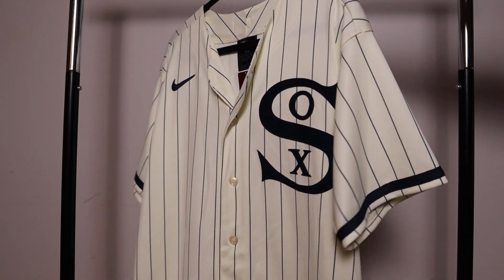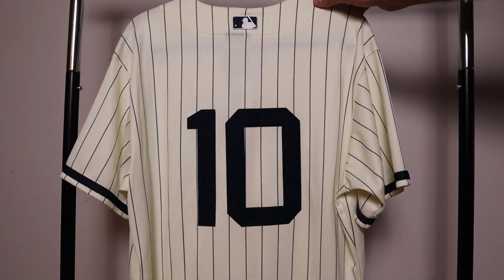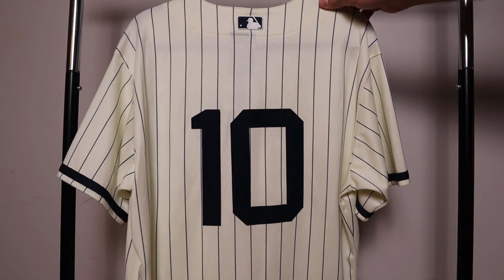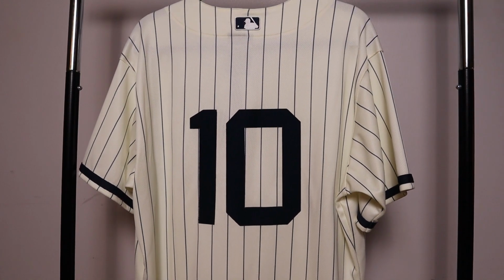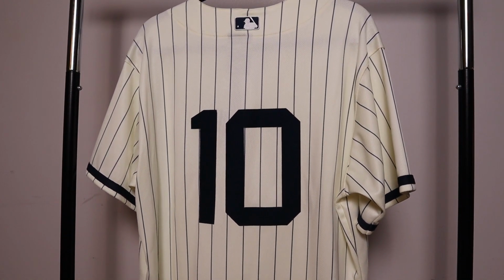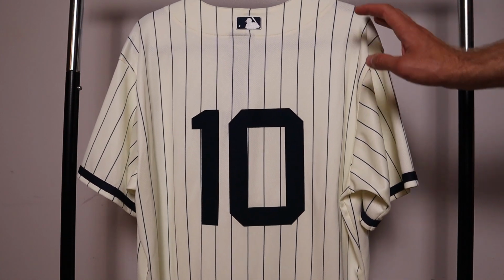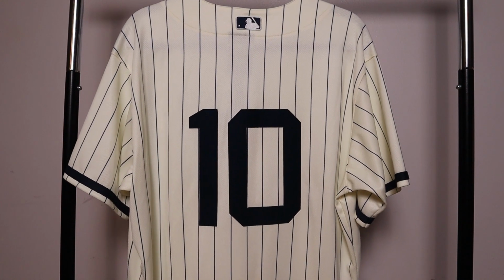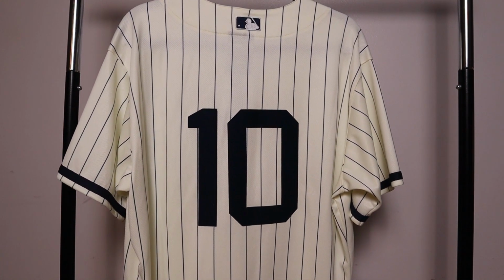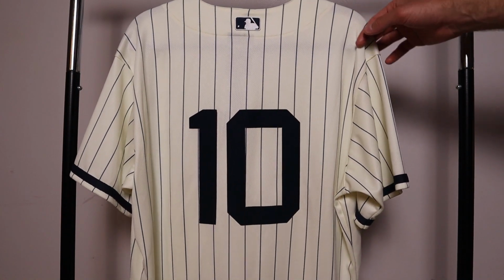And we're gonna flip it around now, nice and slow. And as you can see, it does have a stylized font. Now, guys, the font is stylized, however, it's not too extravagant. It is a nice narrow stroke, giving a cool effect to the jersey. Number 10 is Yoan Moncada. Yeah, he's not doing the best right now, but still, you know, a cool choice and happy to have him in the collection.